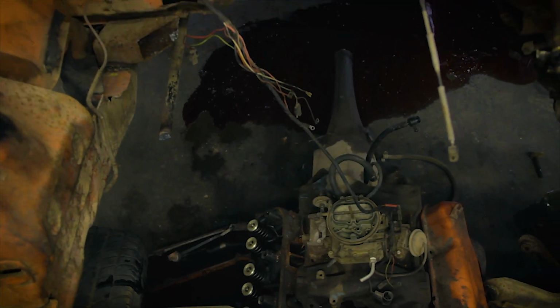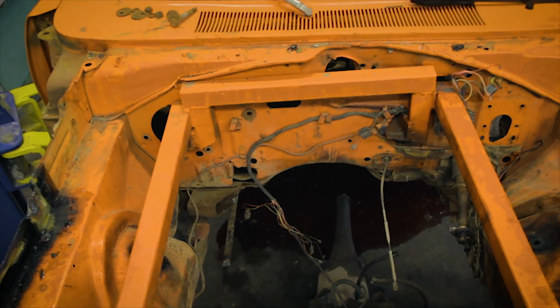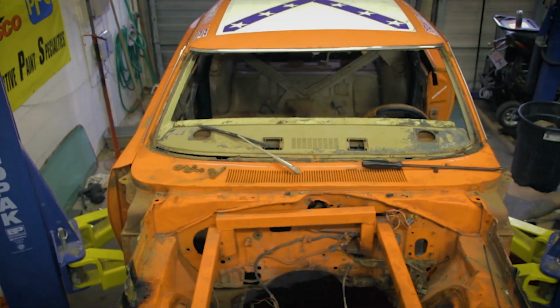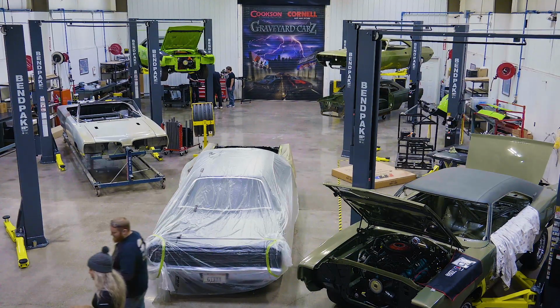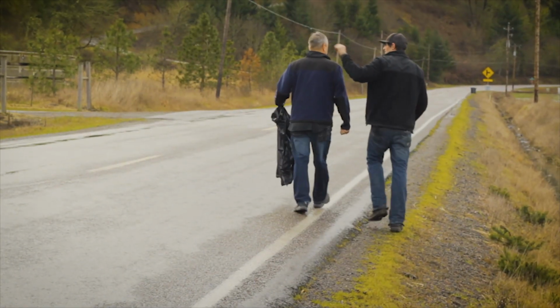After we got that car disassembled, I called the owner and let him know that we were going to be in a bit of a hiatus, because as you recall, there was quite a change to Graveyard Cars, not just the fact that we had to move, but we had staff changes, equipment changes, and employee changes, so it got put on the back burner.